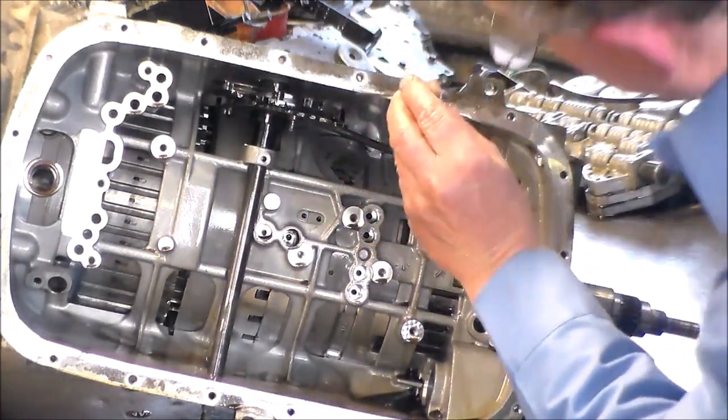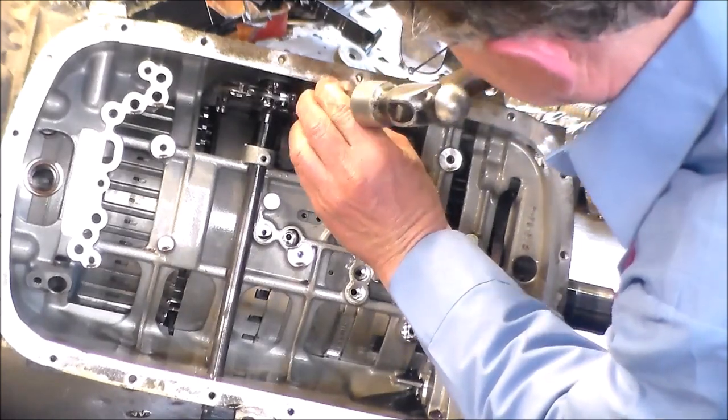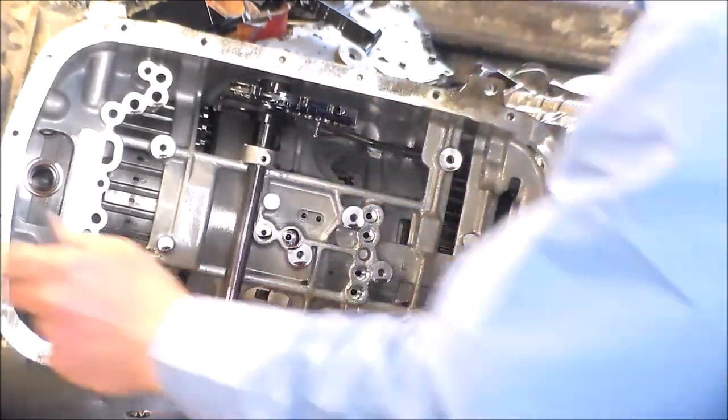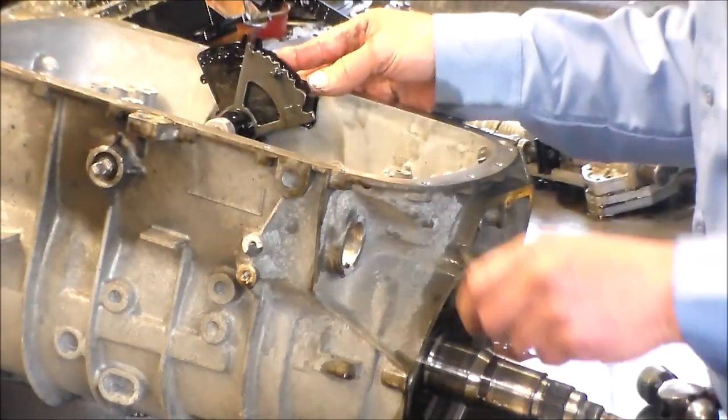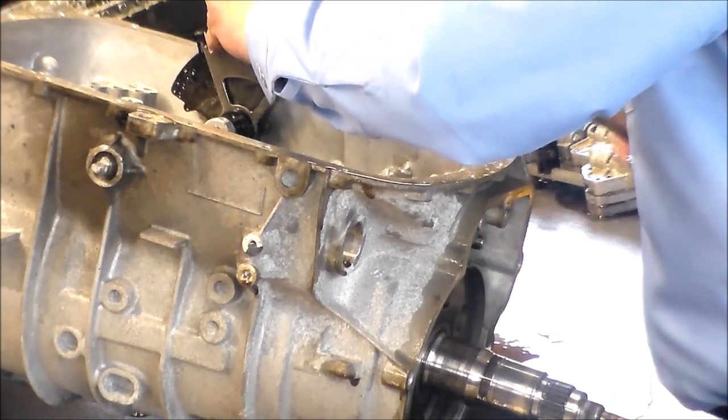Okay, I'm going to knock this roll pin out. I'm going to stand this thing up. Straight.